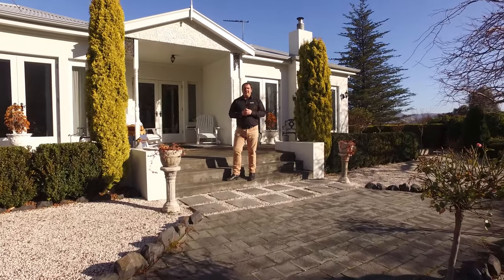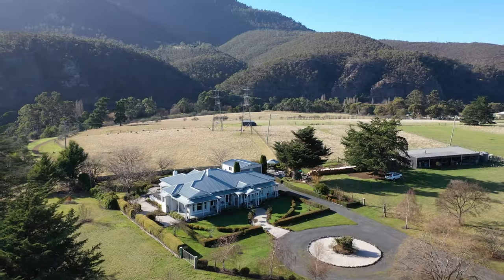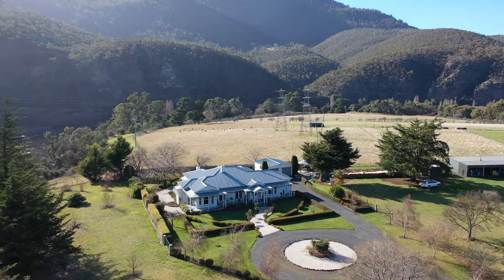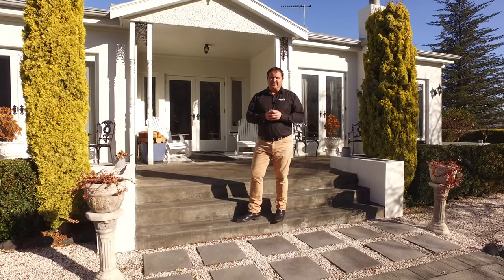And today I present to you 10 Davey Court in beautiful New Norfolk. And wow, what a fantastic property we have on offer. We've got just under 15 acres of pasture. We're a short stroll to the local CBD and the home is absolutely beautiful.